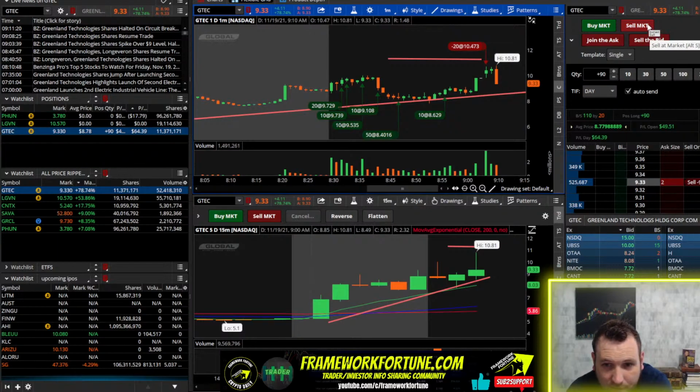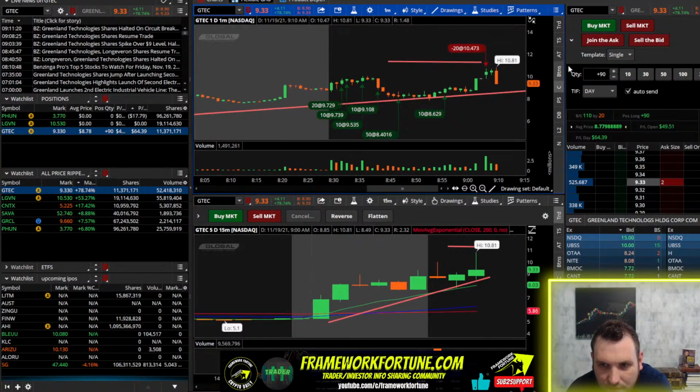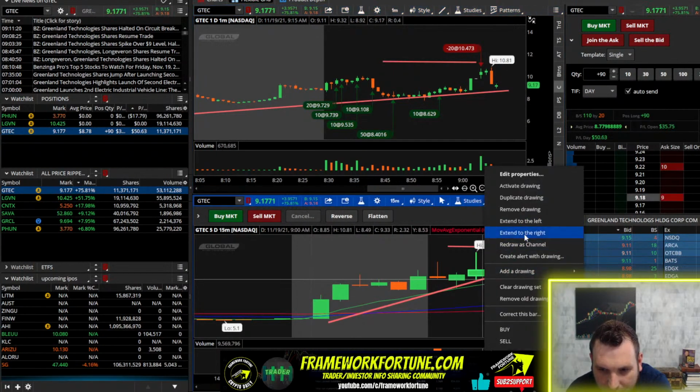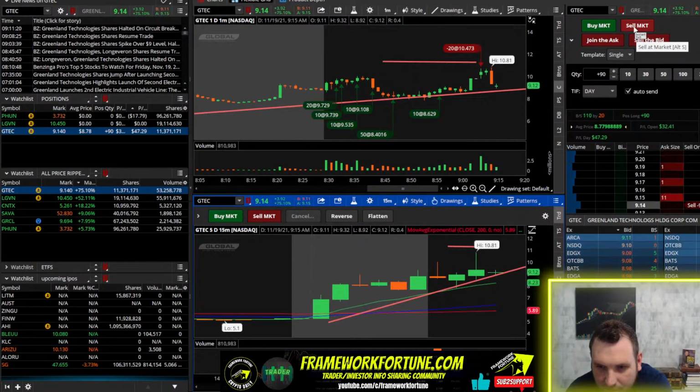Alright, this is a 10-minute halt. We should be coming out any second now. But we did get a little gap down. Let's see if it pushes back up or starts dumping. So we are right at the trend line again. As long as the trend line holds, it'll try to push back up. If the trend line starts cracking, it will be done.